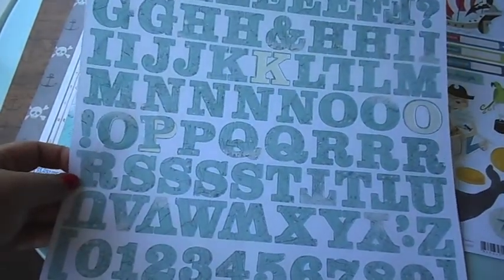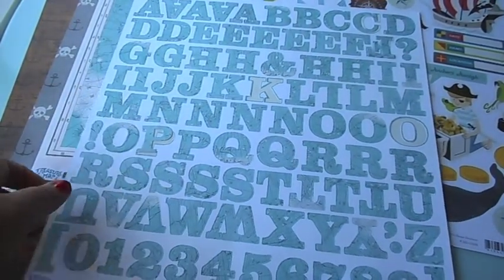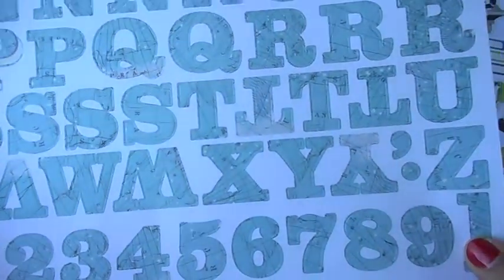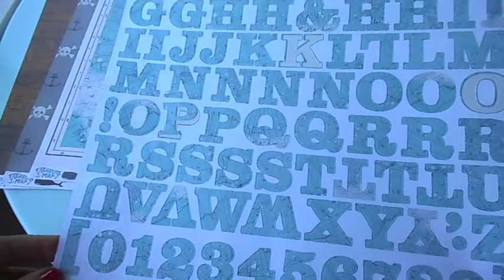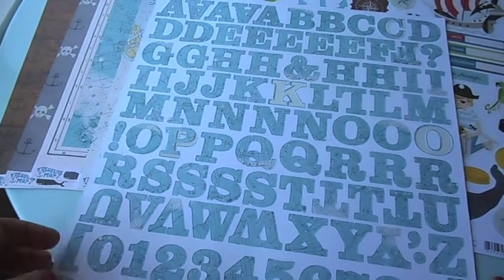And then these are the letter stickers. They're absolutely gorgeous. I've already gone ahead and used some. I just couldn't resist, couldn't stop myself, but they're really pretty. They're a pale blue, and then on the inside you just have a really subtle constellation design, which I think is just so pretty. I'm slightly obsessed with constellations and stars, so I was definitely drawn to these right away, but I just think they're so pretty.